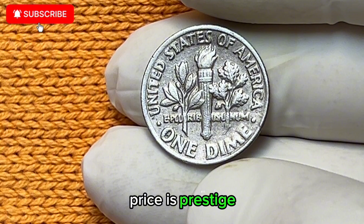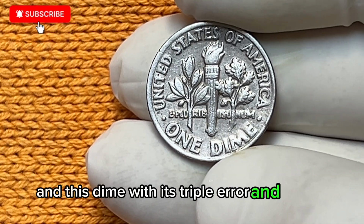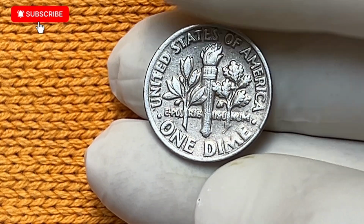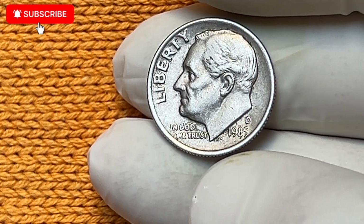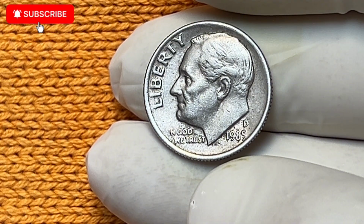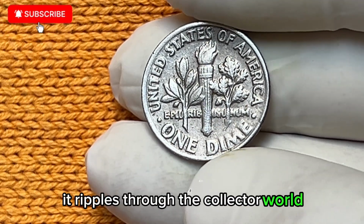Price isn't just metal. Price is prestige. Price is scarcity. Price is condition. And this dime, with its triple error and superb grade, checks all those boxes. You might ask, how often do coins like this resurface? Maybe once in a generation. Maybe only once. Many error coins are lost. Many are sold quietly. Many are destroyed. So when one like this appears, authenticated, documented, shown, it ripples through the collector world.